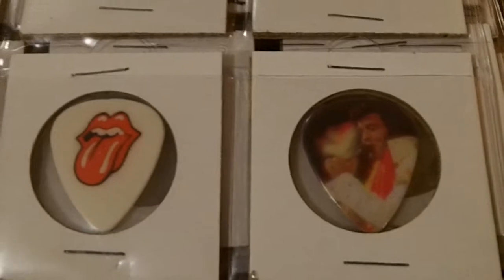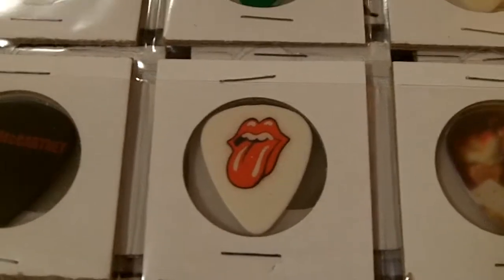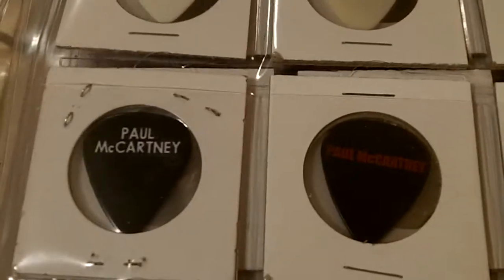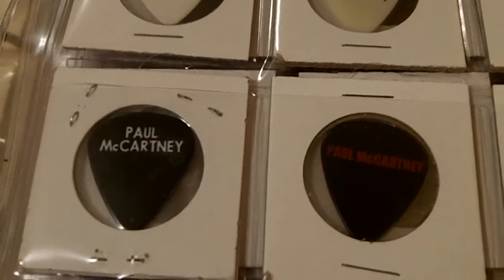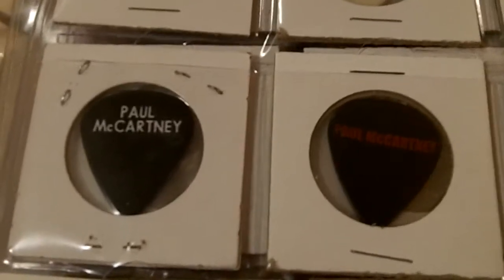Over here is a promotional guitar pick from the King, Elvis Presley. One from the Rolling Stones. Not sure which member that came from, but it's from the Stones. These 2 here are from Paul McCartney. One was the Driving Rain tour, and the other one was, well, it's tip of my tongue, but anyhow, it's from one of his tours.